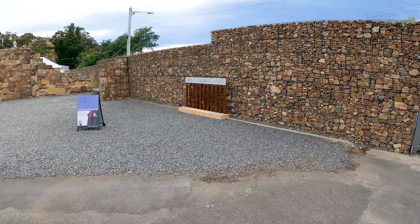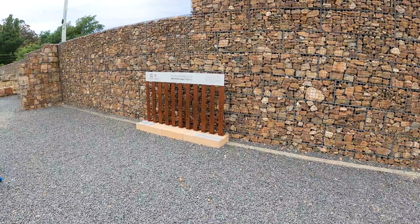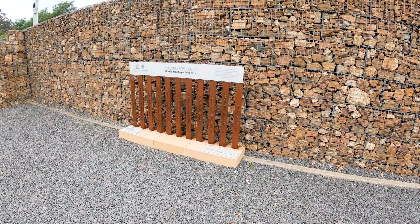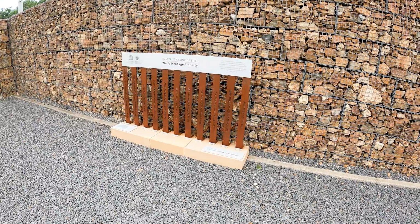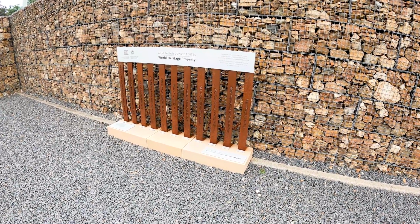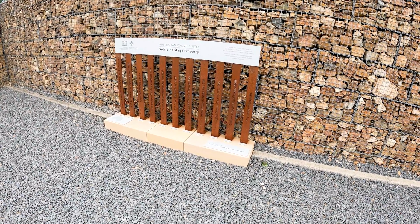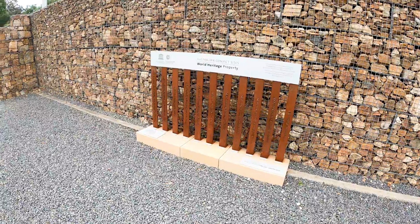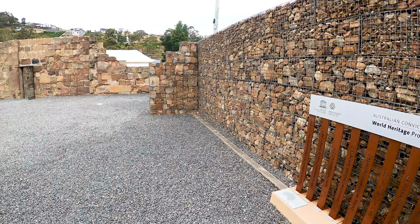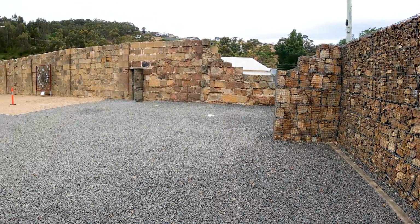You walk the grounds of something like this and you're just not sure what emotions are going through your head. Over 165,000 men, women, and children were transported from Great Britain to Australia as punishment for their crimes. Between 1788 and 1868, together the Australian convict sites represent the experiences of these convicts in the shaping of modern Australia.